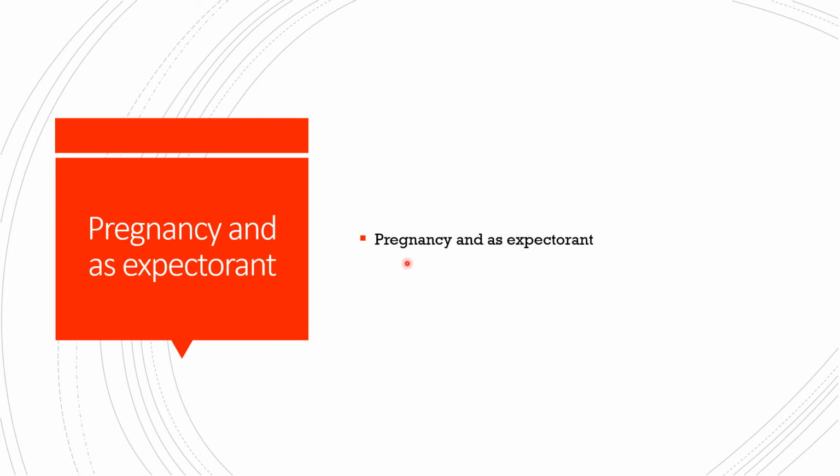Okay, pregnancy and potassium iodide as an expectorant. We do not expect a pregnant woman to be on this agent for a long time, even if you are using it as an expectorant. No, we don't. Why is that? The newborn will be in trouble. Trouble with what? The newborn can develop goiter.